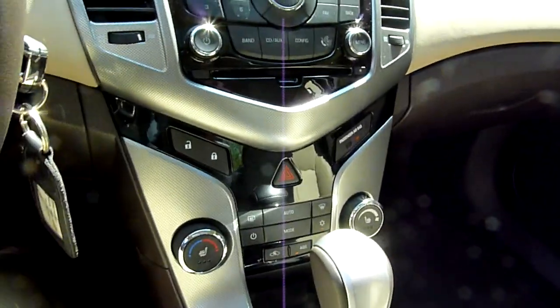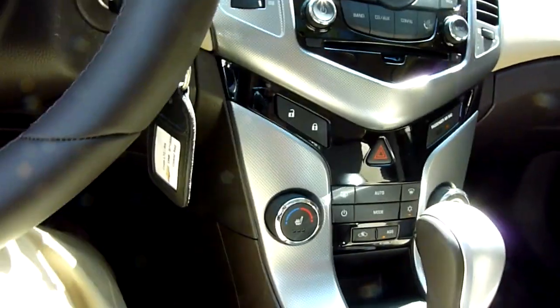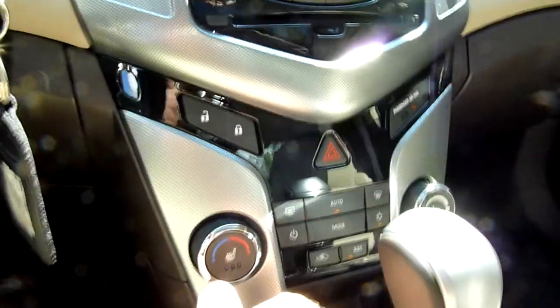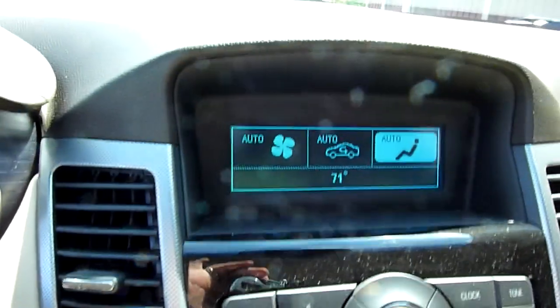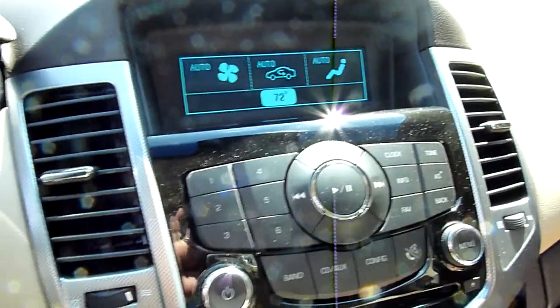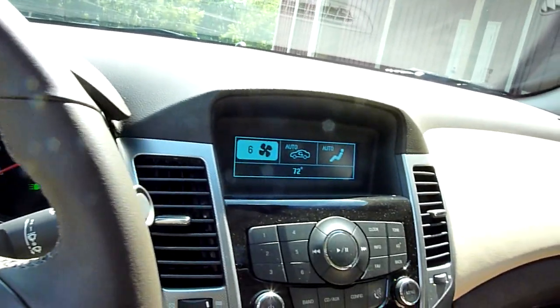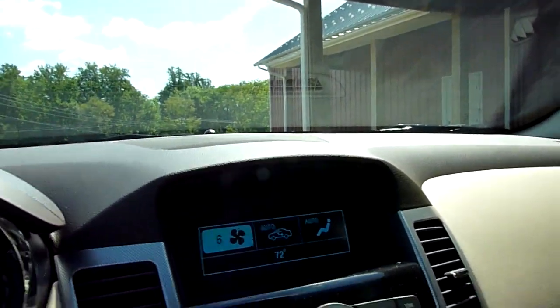The controls are easy to master. I hopped in this at the airport and was ready to roll in no time at all. This, of course, is a loaded model, so you've got the automatic climate control. Nice, of course, is that it repeats your instructions up here, so if you're driving along you'll have confirmation that you're doing the right thing.